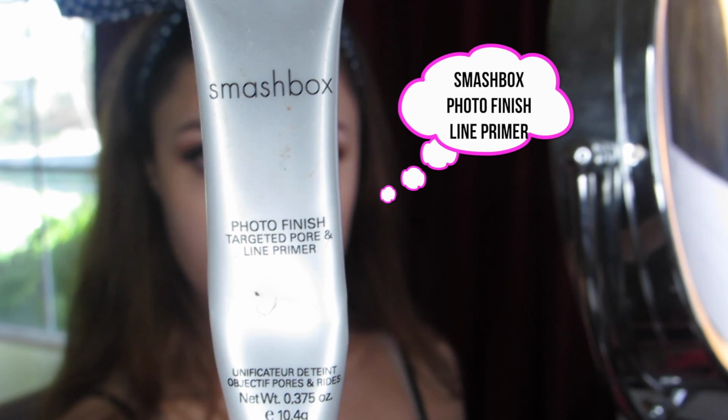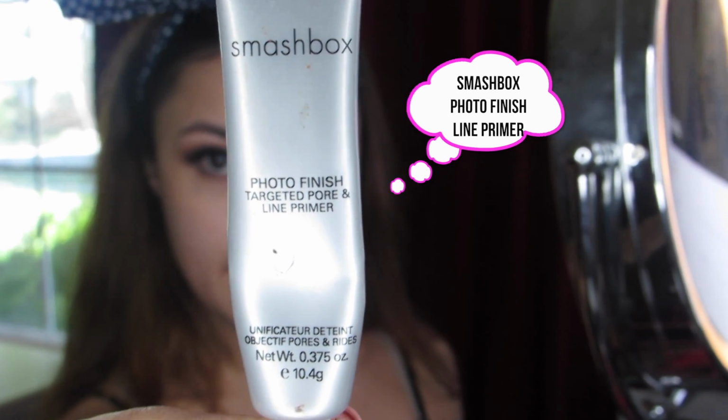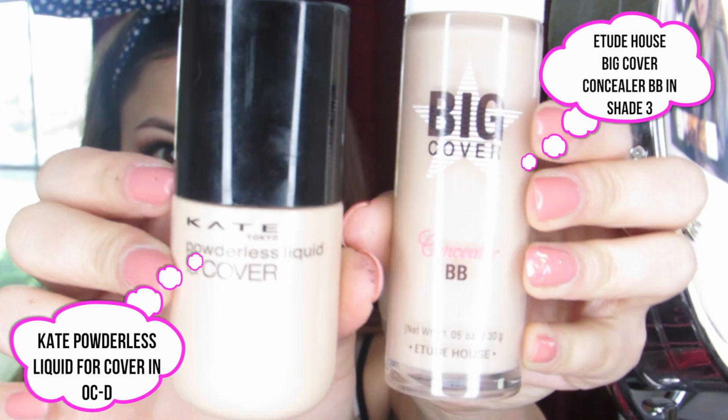I'm next going to apply a lip balm onto my lips so they're nice and soft, and then I'm going to use this primer, which is good for filling in fine lines under my eyes so that the concealer lasts all night and it doesn't crease in the fine lines under my eyes.